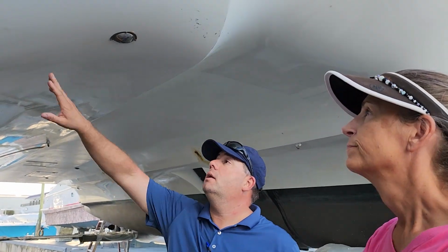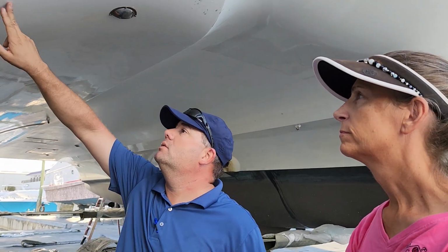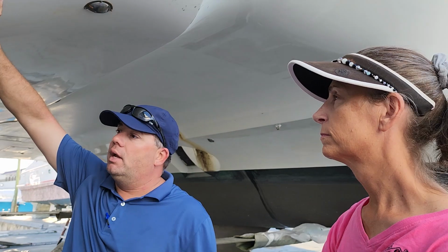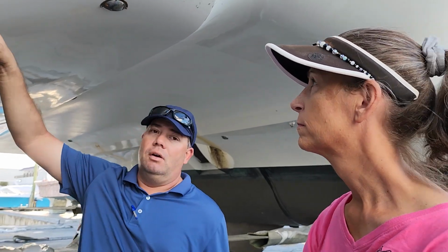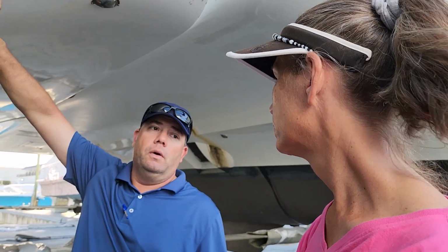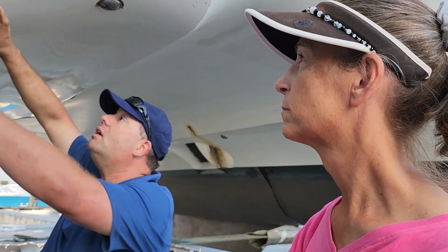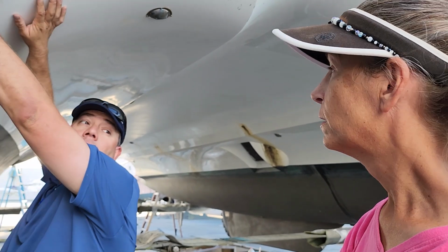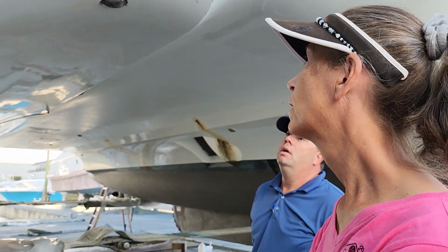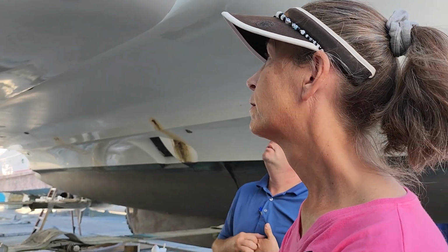Yeah, and in most cases, how far it stands out and how big it is gives you some indication of the depth that it goes. If they're pretty small, they're probably just in the gel coat or maybe the outer layer. If they end up pancake size, then it's probably going to go further into the material. So again, the size of it is going to depend on the complexity of the repair.